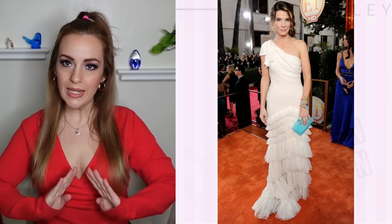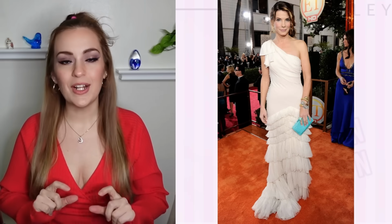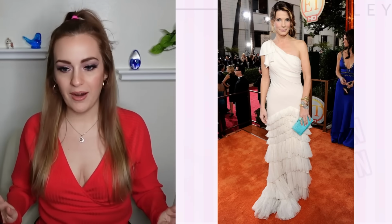Sandra Bullock wearing Dior, I absolutely love. It is gorgeous. It looks fabulous on her. The only thing I would wish is that they would start those tiers just a tad bit lower because it almost looks like an arrow pointing straight up to the crotch. So that's unfortunate. If they had started a little bit farther down, it would not have had that effect and would look absolutely perfect.